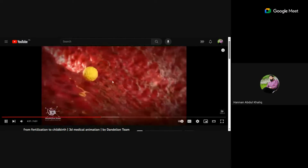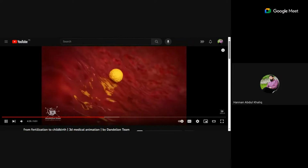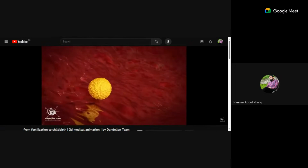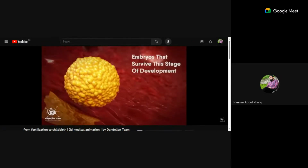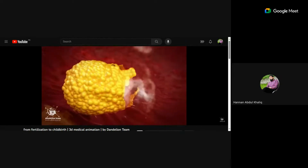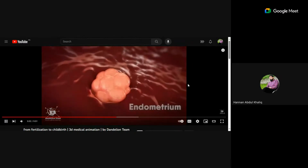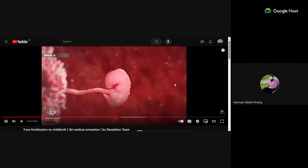After fertilization, the zygote continues to divide and morph into a blastocyst, a ball of 16 cells, approximately 5 to 6 days after fertilization. It is smaller than the tip of a ballpoint pen. Only 20% to 30% of fertilized eggs will reach the blastocyst stage. Embryos that survive this stage of development have a high implantation potential once transferred into the uterine cavity. The blastocyst hatches out of its shell and burrows into the uterine wall, the endometrium, which serves as the source of oxygen and nutrients. About 4 weeks from the beginning of the last period, near the next period, the blastocyst implants.